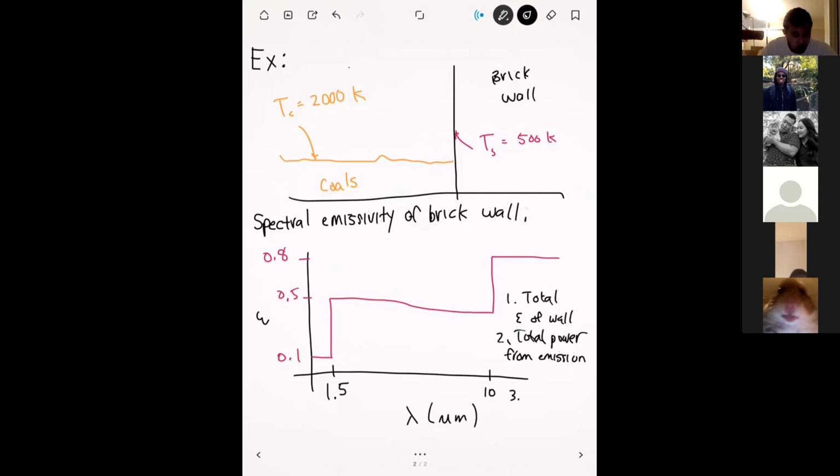And so parts 1 and 2 can be done independently of the coals. Parts 1 and 2 don't involve the coals at all. But in part 3, we're going to bring the coals in there. In part 3, we're going to compute the absorptivity of the brick wall from the coals. Because the coals are going to radiate some heat onto the wall, and then that heat is going to be absorbed by the wall. And then we're going to compute basically that absorptivity.